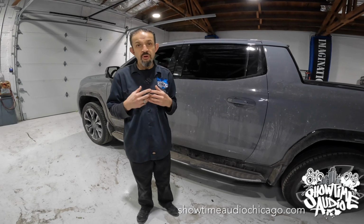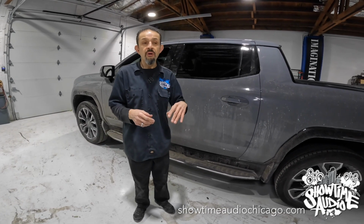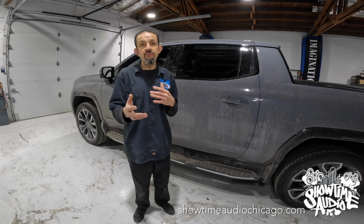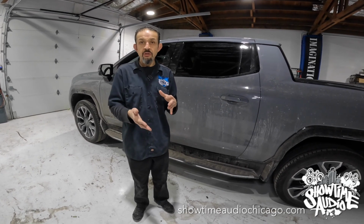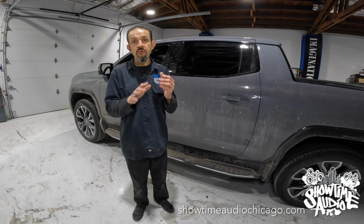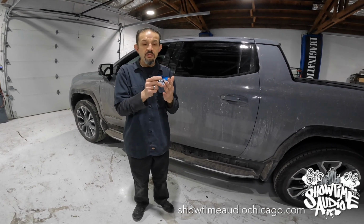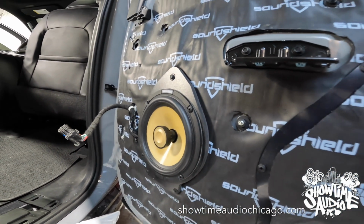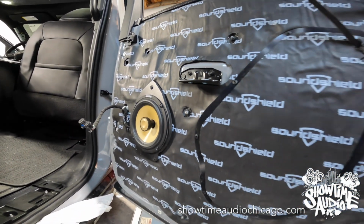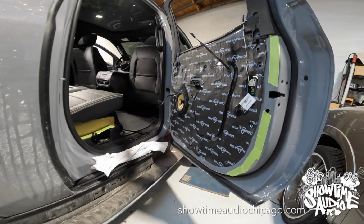Personally, it's our personal preference. We do use others that are just the butyl and the foil, but we prefer this because we use it as a double function. One is it has the deadener, but then we use the foam to create seals. So when we mount our door adapters, the foam makes a seal. When we bolt in our adapter, it creates a gasket around it. When we bolt in our block off plates, it creates a gasket around it. So it just makes it a little bit more efficient.